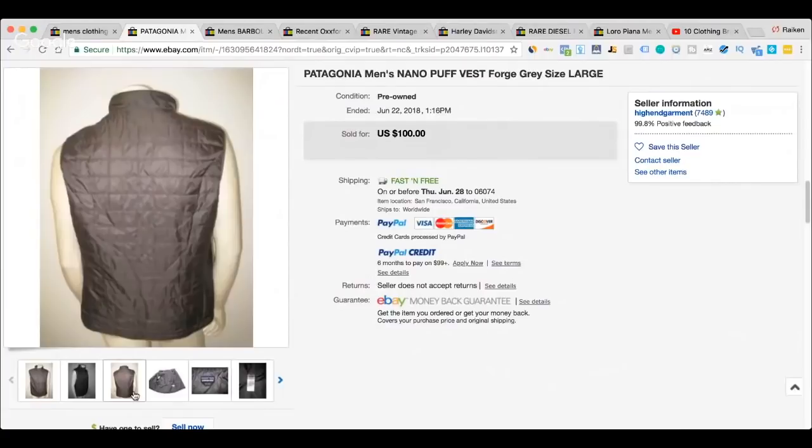I have probably sold 20 or 25 of these over the last 4 or 5 years, anywhere from $50 upwards to $200. There's different styles and designs. I'm not an expert when it comes to Patagonia, but do your research. These Patagonia items are absolutely killer.